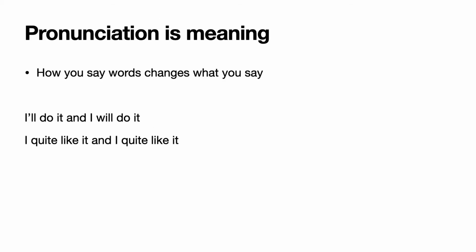Okay, still moving quickly. I want to keep this quite quick to keep the main points clear. Something I find quite useful in class, presenting pronunciation, is to think of pronunciation as meaning. How you say words changes what you say. The example I've already used, I'll do it and I will do it. I'm saying 2 different things by changing the pronunciation. The other one is a bit different. I quite like it and I quite like it.